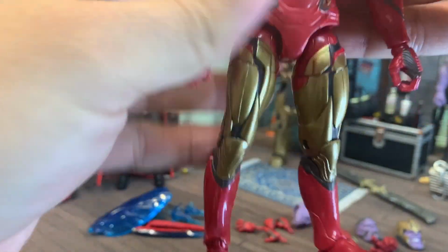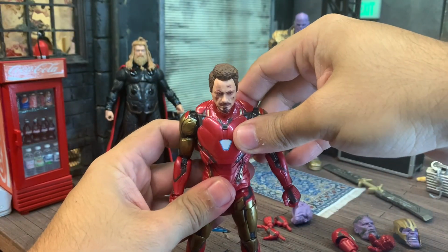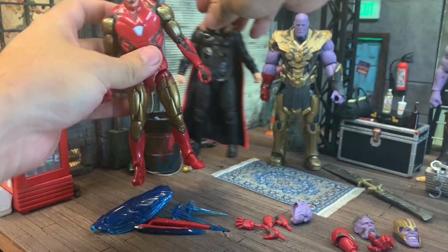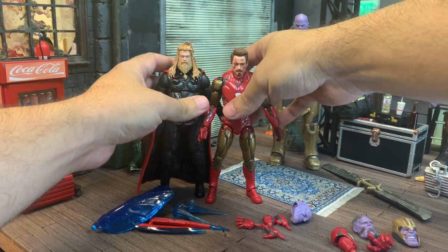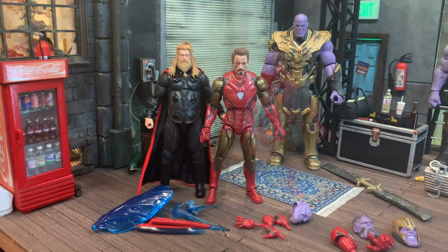Let's get Cap in here, because why did Hulk get excluded? I mean, why are these guys a big three? How is Hulk not a major part? Why isn't it the big four? Whatever. Let me get Cap real quick.